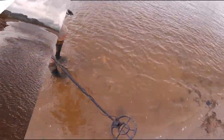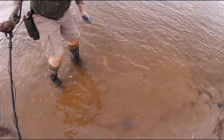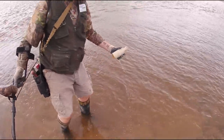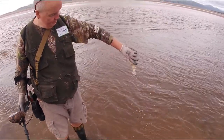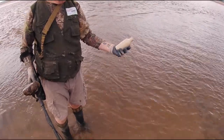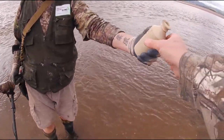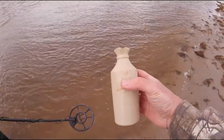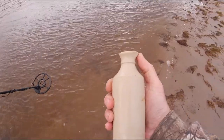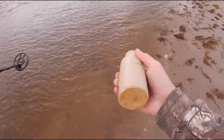Now my brother's gone a bit deeper and he's actually going to be rewarded now because he's just seen something. It looks like stoneware. Wow! Brilliant find. Can I have a look? Oh, look at that. A piece of stoneware. Wow, it's a jug as well. It's got the lip on. You can see the lip there. Fantastic.